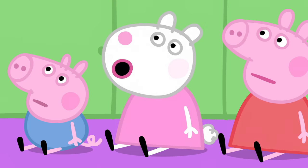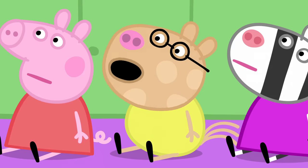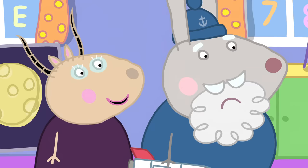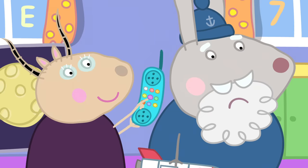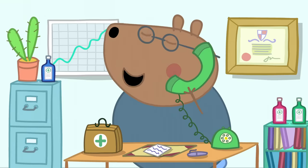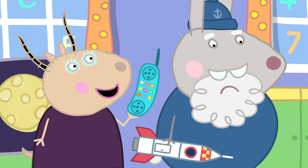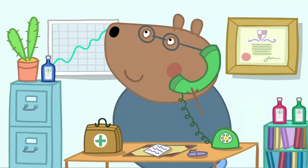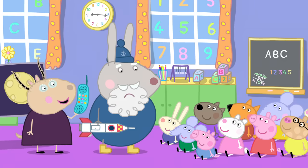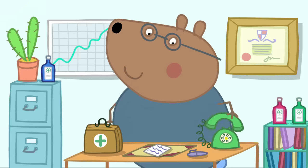I can't hear you. Why has he stopped talking? Oh, dear. Grampy Rabbit has lost his voice. I had better ring Dr. Brown Bear. Dr. Brown Bear speaking. Hello, Dr. Brown Bear. Grampy Rabbit has lost his voice. Is that such a bad thing? Yes. He's giving an important talk about space rockets to the children. Oh, in that case, I'll be straight there.